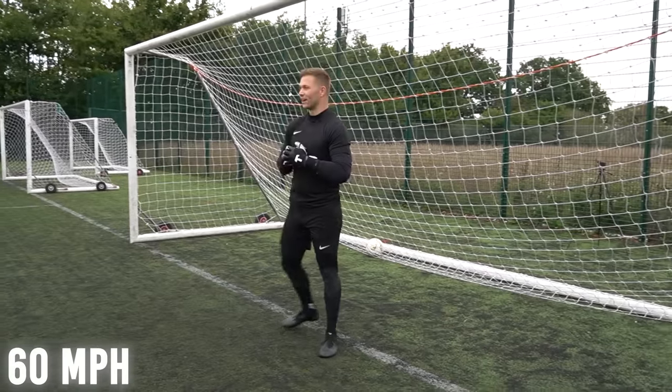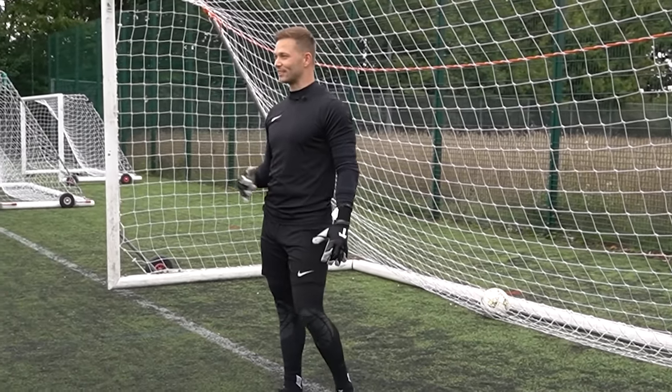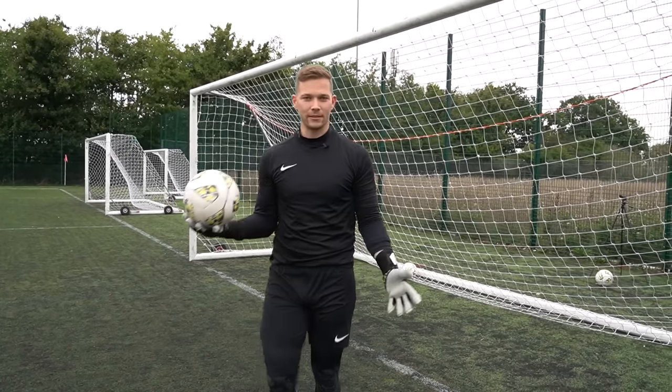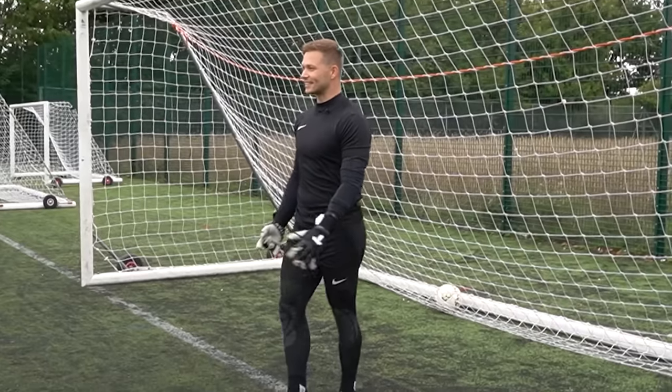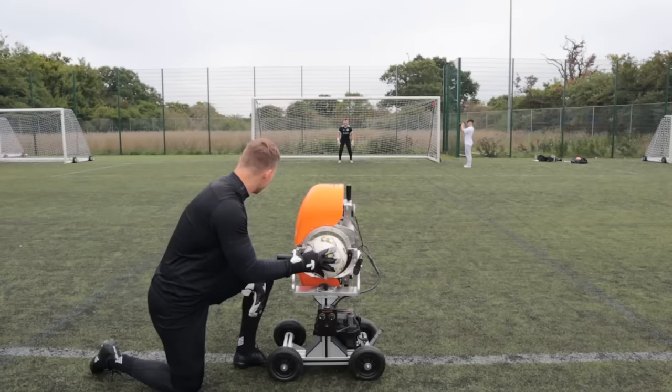Moving up to 60. All right, I think this is kind of the switching point where it starts to get a bit difficult. 50 to 60 miles per hour. There we go, 60, easy. Why do I have a feeling 80 is going to be so much more difficult all of a sudden? 60 seems quite doable. Yeah, that's more like it.